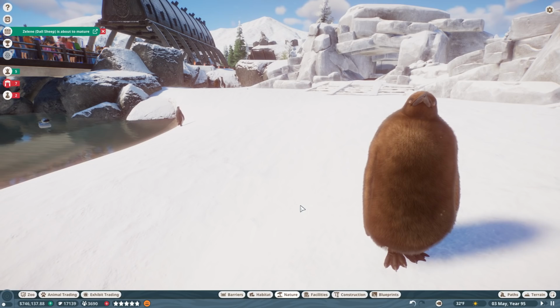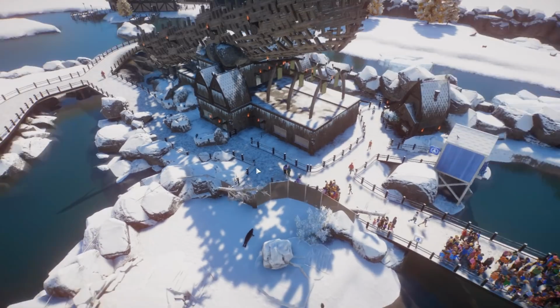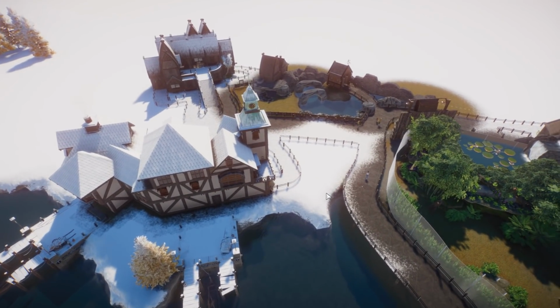I freaking love these guys. Just look at his little face. I can't get over the penguin faces. They are just way too cute. Next time I see a penguin in real life, I'm going to be spending a lot of time just staring at their adorable little faces.